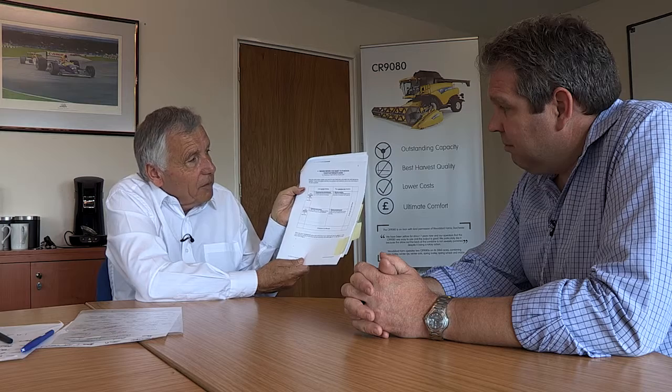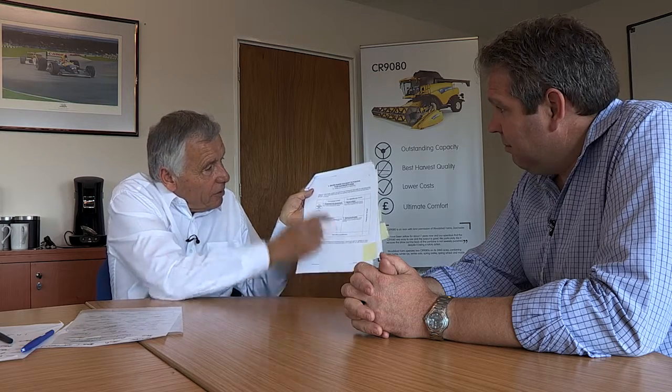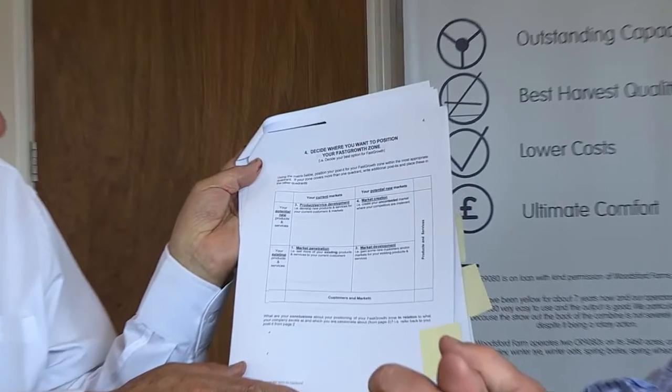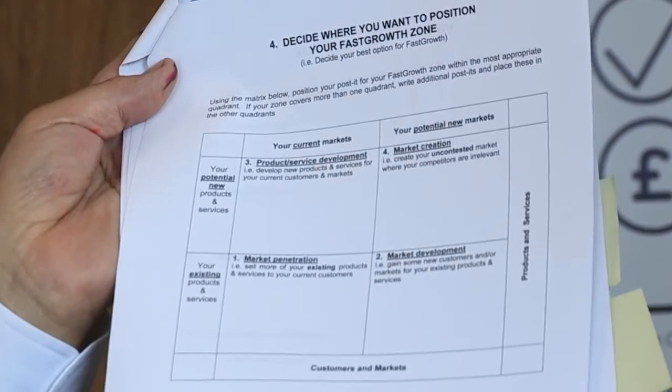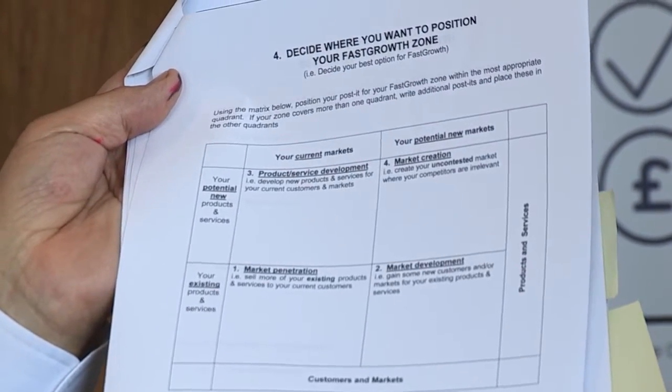And the third thing, many of us may have come across a thing called Ansoff. Professor Ansoff created this some time ago. It's on page 4. Can you just read what it says at the top there, Andy, for me? Decide where you want to position your fast growth zone. So you've identified your fast growth zone, and you can position that into one of 4 quadrants.